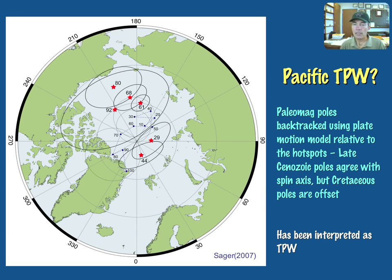Okay. This diagram shows that if you backtrack the Pacific apparent polar wander path from 92 million years onward relative to the hotspots, what you get is an offset that's been interpreted by some as true polar wander. But as you see, the problem is that the paleomagnetic data and the motion data for the Emperor chain don't match, and that's really what's driving your offset here. Next slide.